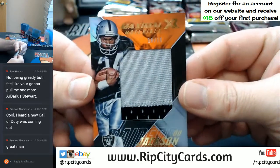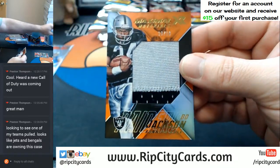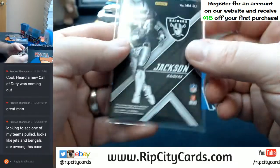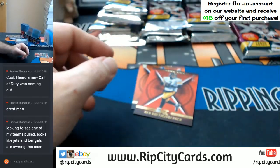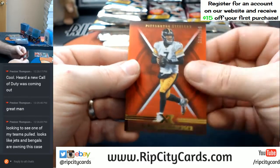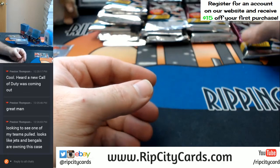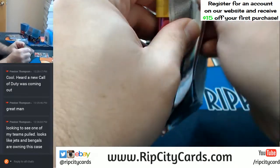Use it and win. 10 out of 10, Bo Jackson, two color action. Player worn. Roethlisberger /299 and Tomlinson /275. Who do you have, Preston? And I will send my mojo that way.